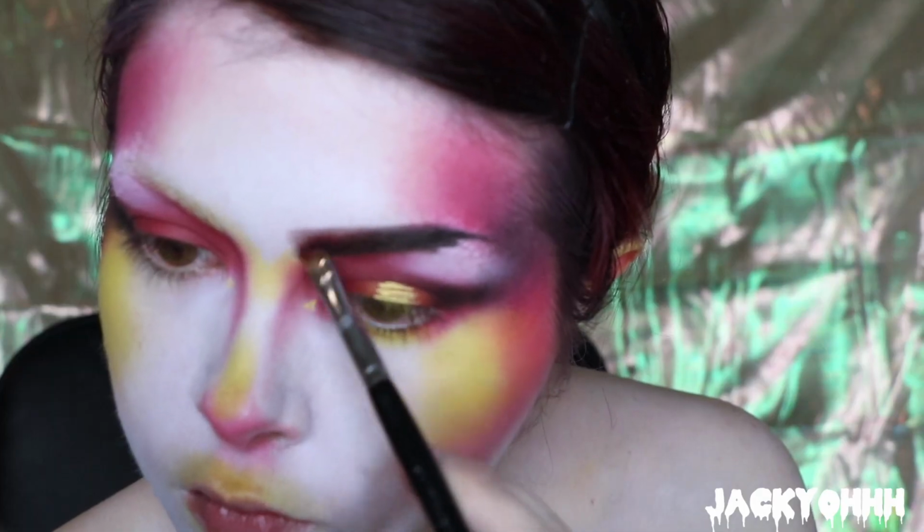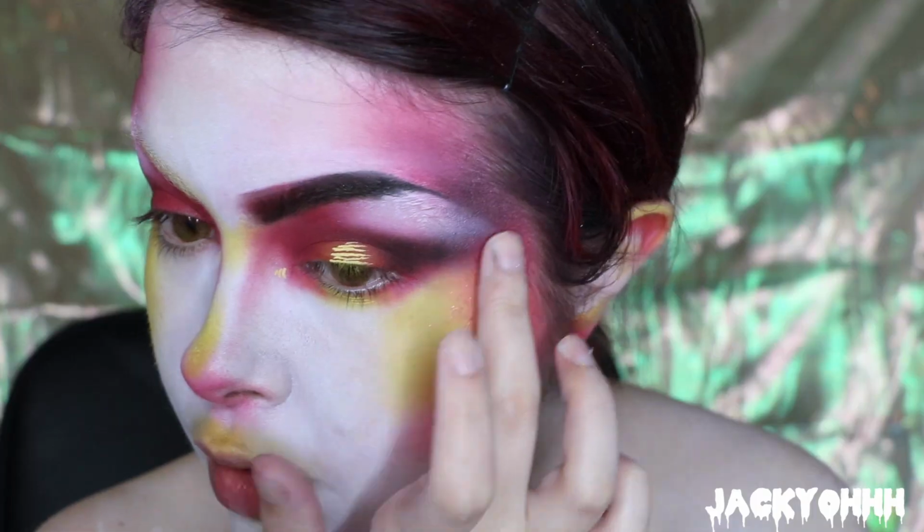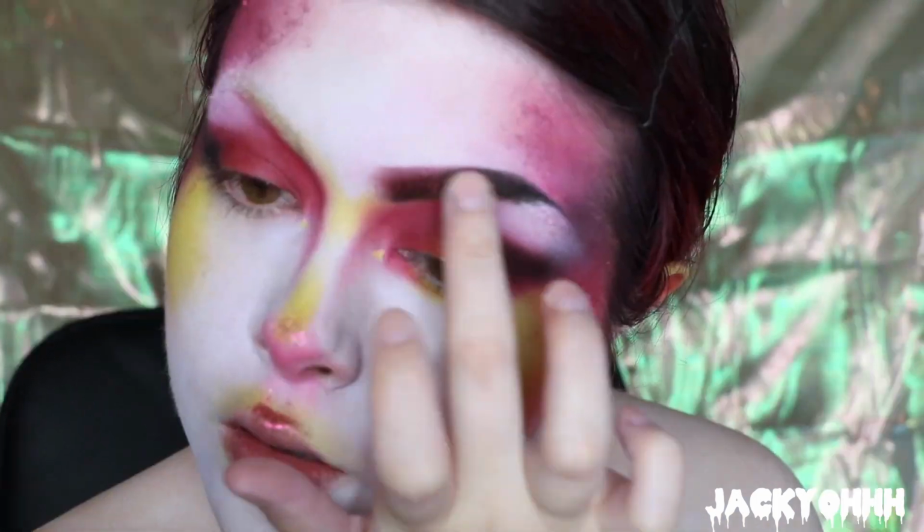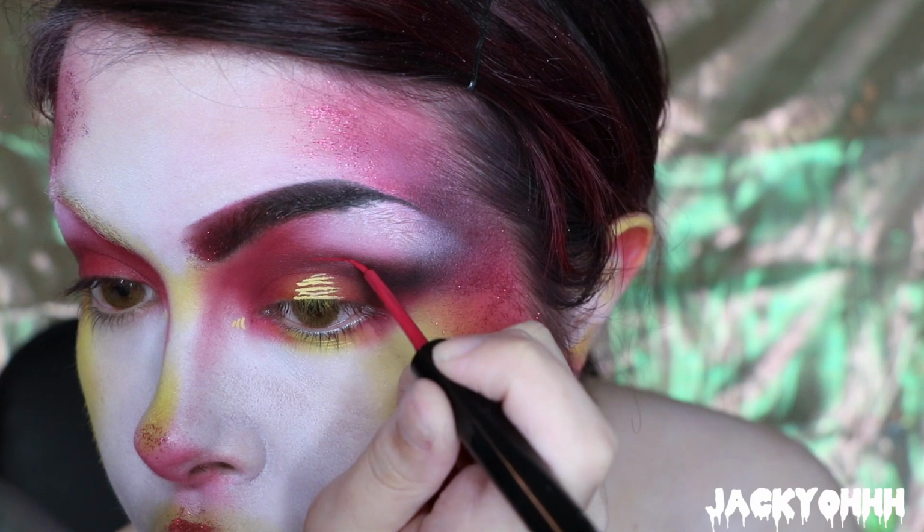Then I went in with red, went on top of it for the front, and then we went into this NYX glitter in red, and I put that on my temples, on my cheekbones, on my Cupid's bow, the little tip of my nose, and the front of my eyebrows.